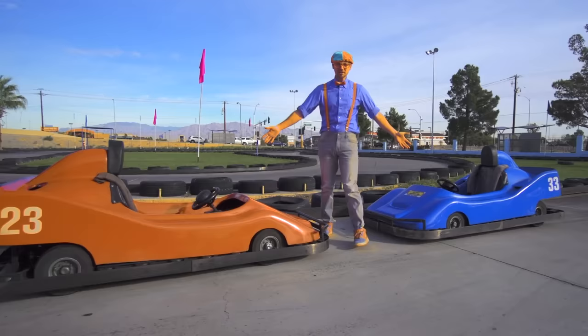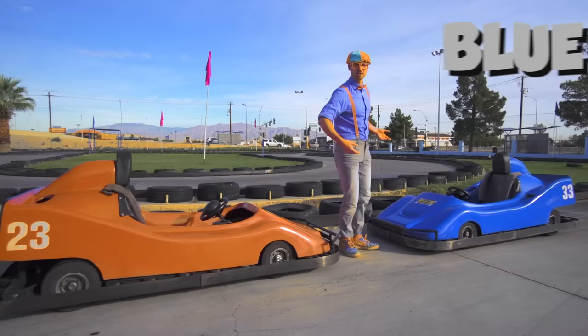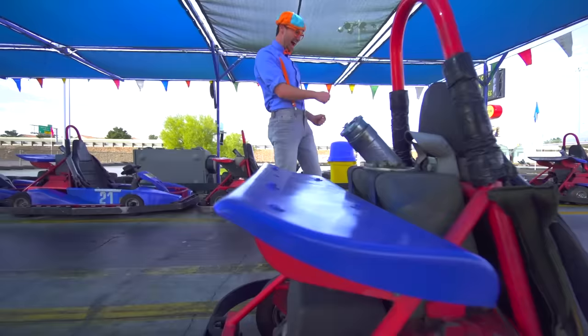These two go-karts! They're my two favorite colors. This go-kart is the color orange. And this go-kart, yeah, is the color blue. Time for me to teach you the parts of a go-kart. Oh hey, and look at this.